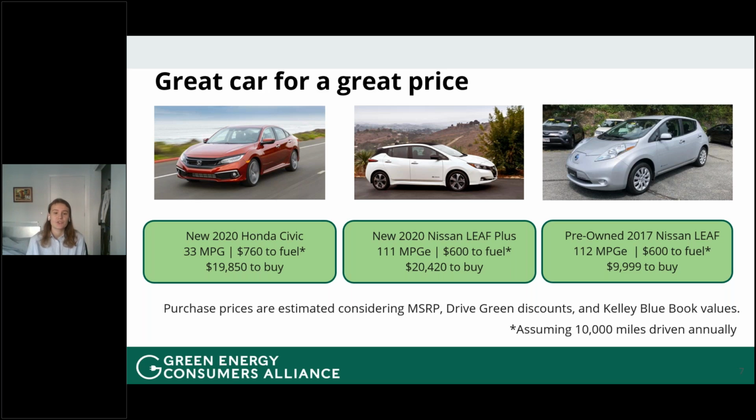And then we have that compared to a new 2020 Nissan LEAF Plus, which gets a driving range of about 222 miles per charge, and then a pre-owned 2017 Nissan LEAF. And so you can see both the new LEAF and the old LEAF win out in terms of fuel costs. The difference is not particularly great just in 2020 because gas prices are on the floor and electricity prices have remained relatively stable throughout the pandemic. But that's actually an asset to driving on electricity because the price of electricity is stable and you don't have to worry about changing your fuel costs over the years.